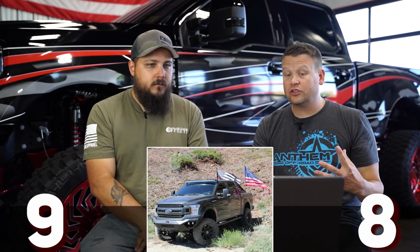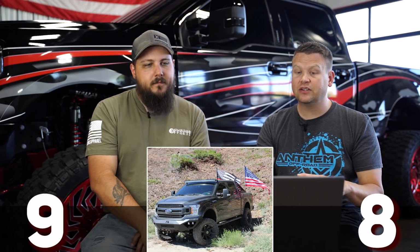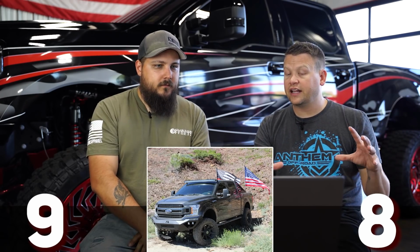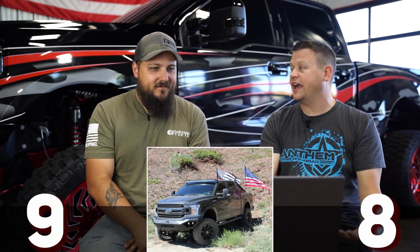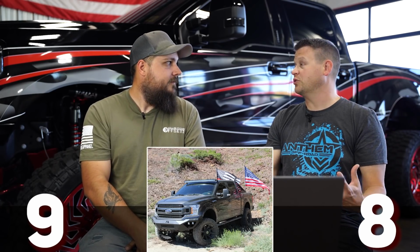I love the color, the satin black bumper and the steps and the mirrors and the chase rack, and everything just flows so well together, and I love this color on a truck. What I don't care for is the light bar up top. Man, I've had them on my previous builds, and they throw off a lot of light, but they also throw a lot of light on the hood and back at your eyeballs. So that was really the only reason I marked it down a little bit, but man, I love, love, love this truck, even for a Ford.